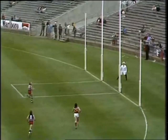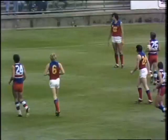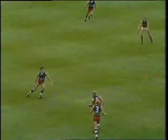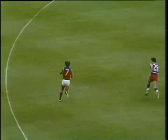Serafini shoots for goal. Good kick, Serafini. Alexander and Dempsey. Alexander, number 6 for Fitzroy. Dempsey, number 24, coming through. Shepherd over the shoulder. And there's confidence for you. Alexander fakes one way and goes the other, back to Irwin. Irwin, the left foot.